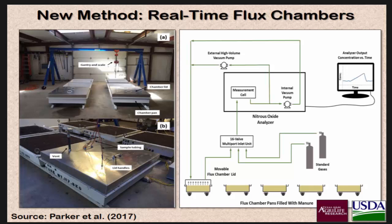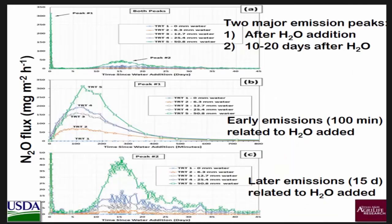And he fills them with manure, and then we have a lid that goes on, and you can sequentially measure nitrous oxide emissions from each pan. And that's also connected to a real-time monitor. So you can get really fast, highly accurate data with this. And we just came out with the first papers on this system. And so this is what some of the data from the system looked like.